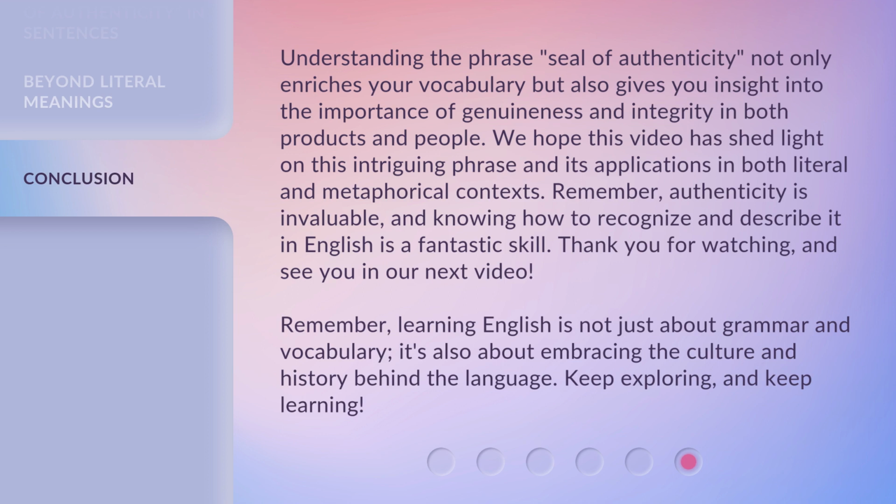Remember, learning English is not just about grammar and vocabulary, it's also about embracing the culture and history behind the language. Keep exploring, and keep learning.